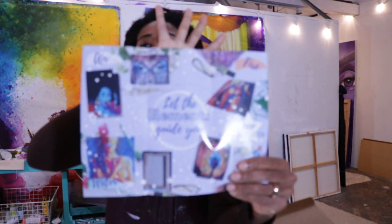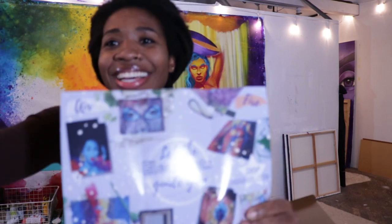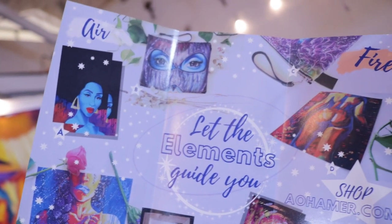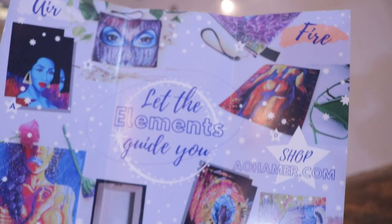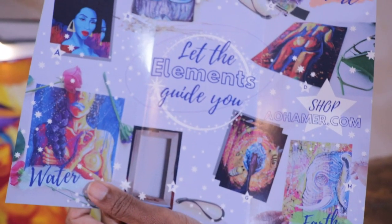Okay, look, I'm trying to do the hand. I'm going to throw in some B-roll, okay? I'm just so happy. They look good, y'all. I have it broken up via the elements, so we've got air, fire, water, and earth.